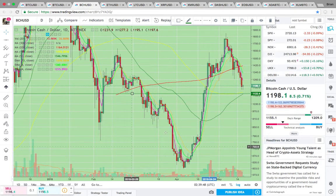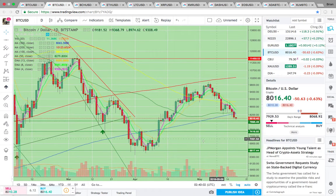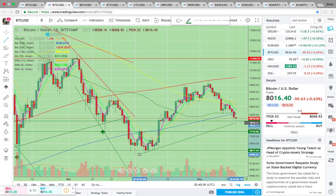It has a fib retrace, but not huge. I would really look at that 1100 level. The 1100 zone should be a big support zone, and then I don't even need to draw that. But for Bitcoin, that could be very crucial, if it could just hold this zone down here and then make a higher low on the pullback.